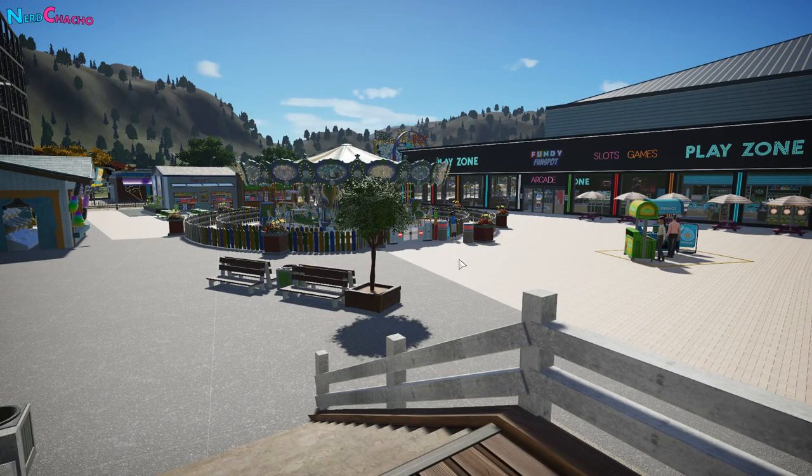Pretty decent for a wooden coaster. It's just simple. It's a nice design. It's nice and friendly. I love it. It just came out so well.